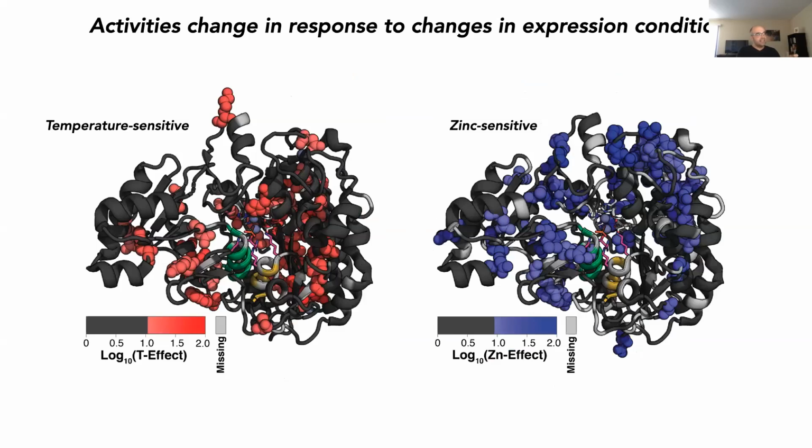So interestingly, if we take all of our positions that have temperature and zinc effects when mutated and put them on the PafA structure, we actually see that these effects cluster in different regions of the enzyme, but cluster together. So there's a region sort of behind this beta sheet that's very dense with temperature sensitive effects, and there are other regions that are sensitive to zinc effects. So this is suggesting to us that there's specific interactions and specific contacts between residues in the PafA structure that are essential, not for catalysis, but just for getting correctly folded, getting into the active state.